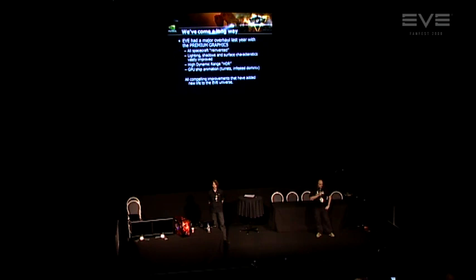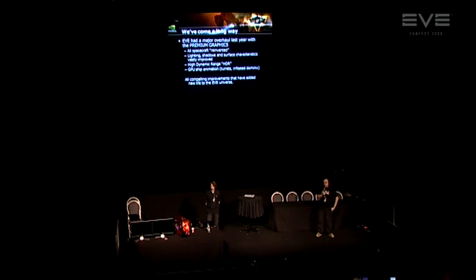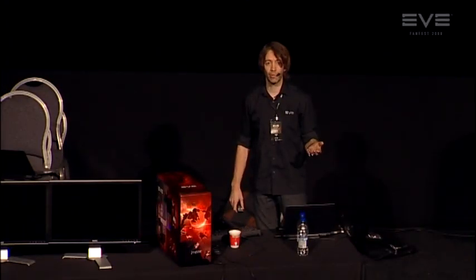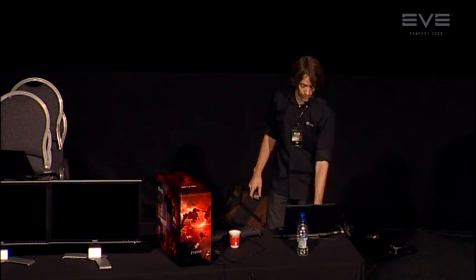And if we look back, we feel we've actually come a long way. We had the major overhaul last year with the Trinity expansion, with the premium graphics, where, as you can see on the slides, we did quite a few things. One thing in particular is that the animation on the ships is now entirely done on the GPU. It's not only the turrets. To explain that better, the logic of the turrets, the way they aim at another ship, is entirely run on the GPU. The GPU has been programmed to know how to operate the turrets, how to animate, position and orient them, and do everything related to them, which shows you the things you can actually do on your graphics card.